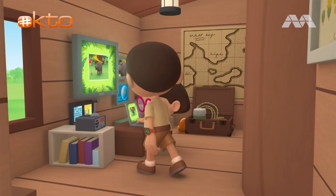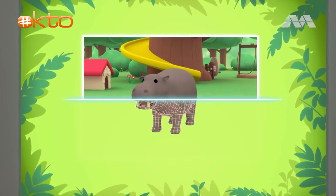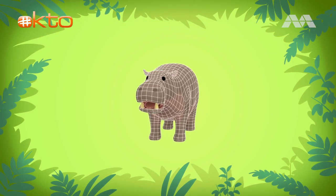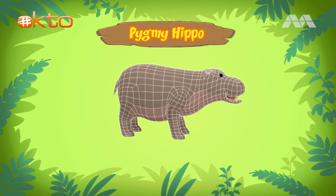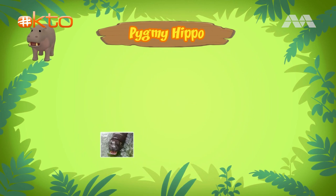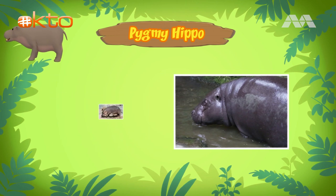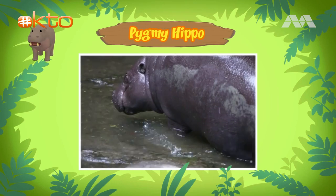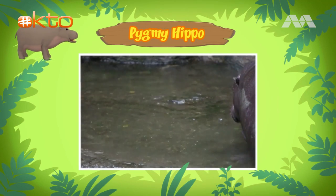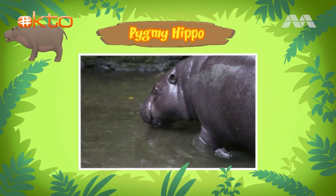Hi, Katie. Did you find anything? You're just in time, Leo. The computer is looking for information about the animal. Here we go. This animal is a pygmy hippo. A pygmy hippo? Yes, a pygmy hippopotamus. It's the smaller cousin of the common hippo. So that's why it doesn't look so big. Correct. The pygmy hippo is twice as small as the common hippo. The pygmy hippo you found is a young female, so she will still grow only a little bit.